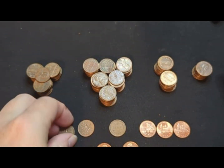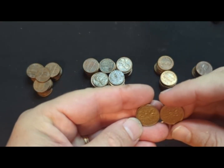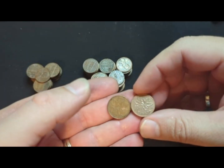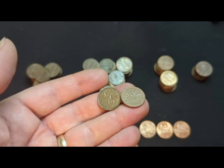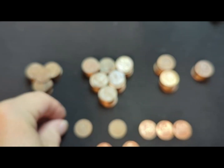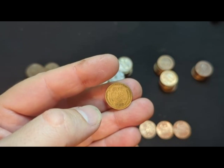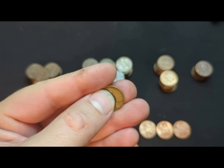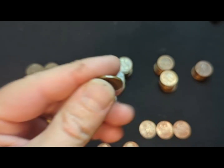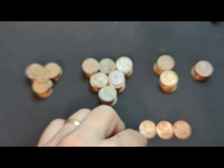Other good finds that we found, we did find 2 foreign coins, Canadians. We got a 1962 and a 1977. Even though my focus isn't working here, there you go, 1962, 1977. So also copper. Nice finds. The winner find, though, is our wheat cent. We did find 1 wheat penny in this 10 roll challenge, and that is a 1940 Philadelphia. Not an upgrade. I already have one in the books, so it's just a fun find nonetheless.